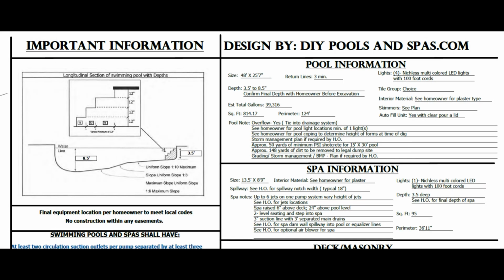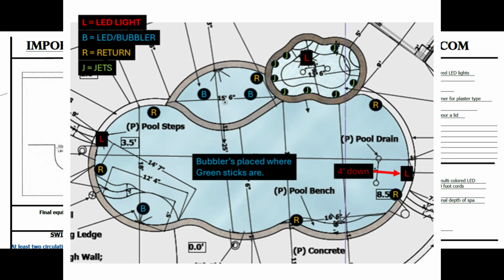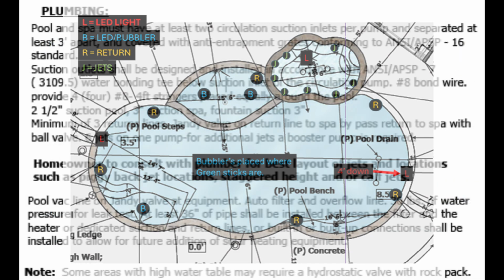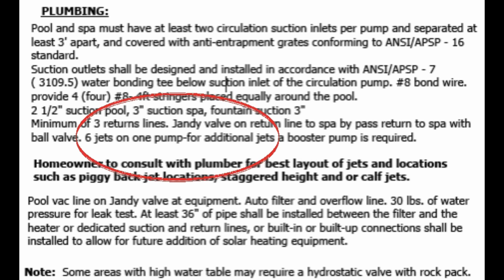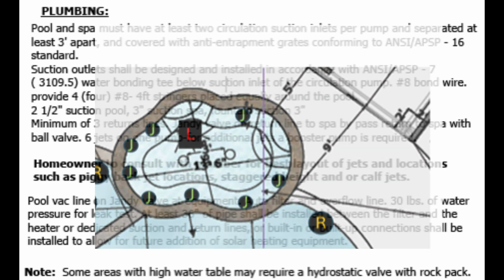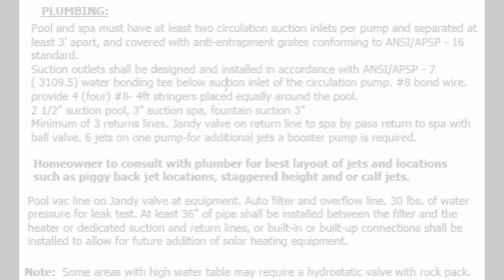Your return lines. Make sure the number of returns matches the plan, or exceeds it if you're going for better circulation. I added one more to eliminate a dead zone. Jets per pump. This is incredibly critical if you have a spa. Too many jets on a single pump and performance suffers. I made the mistake of putting 8. My plan called for a limit of 6, so now I've got to fix it after the pool's built. You want to know how I did it? Ask me in the comments, I'll tell you.